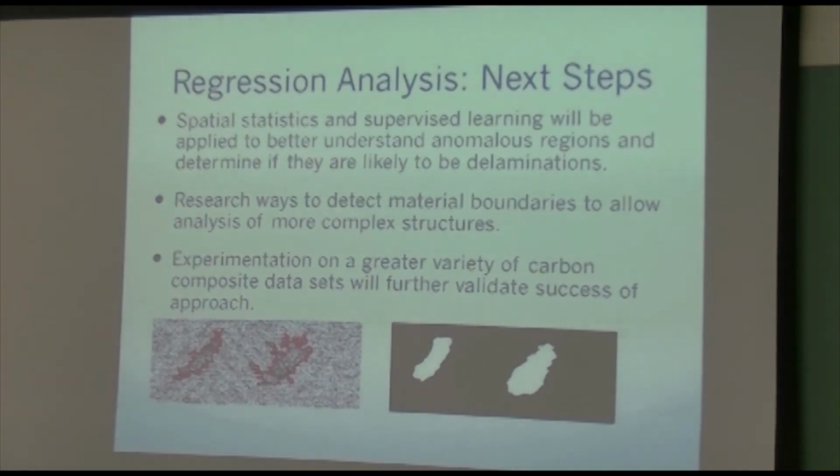I also want to look into ways to help detect the boundaries of the material. In all these images I showed, the material made up basically the entire image, right? But there are some structures that are more complex, especially a lot of 3D printed structures. It's a big area right now, 3D printing. You can create very elaborate structures with different kinds of trusses going on internally. And if we can find a good way to identify where the boundaries of the material are, then this technique might allow us to analyze these more complex structures.